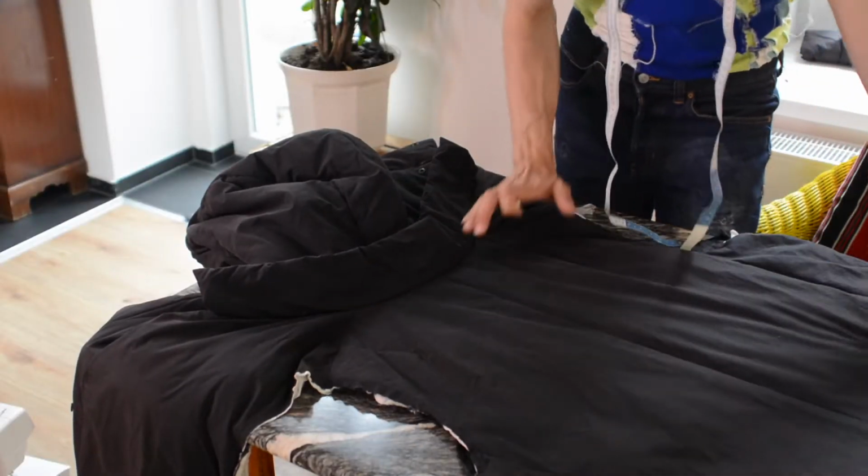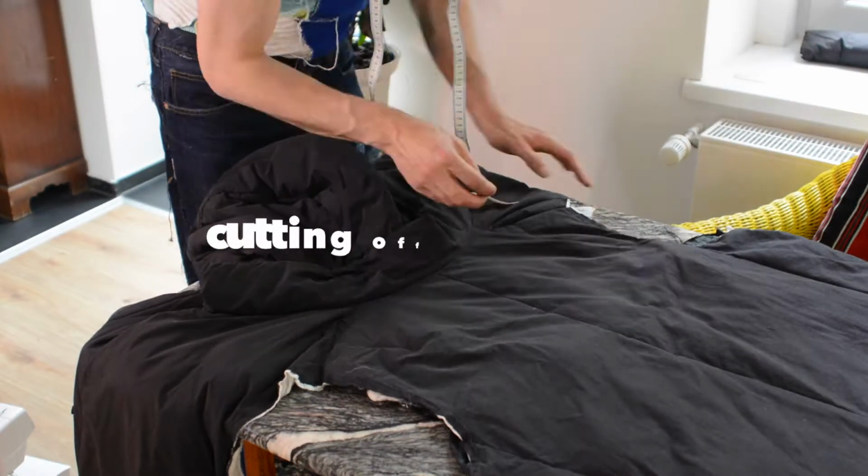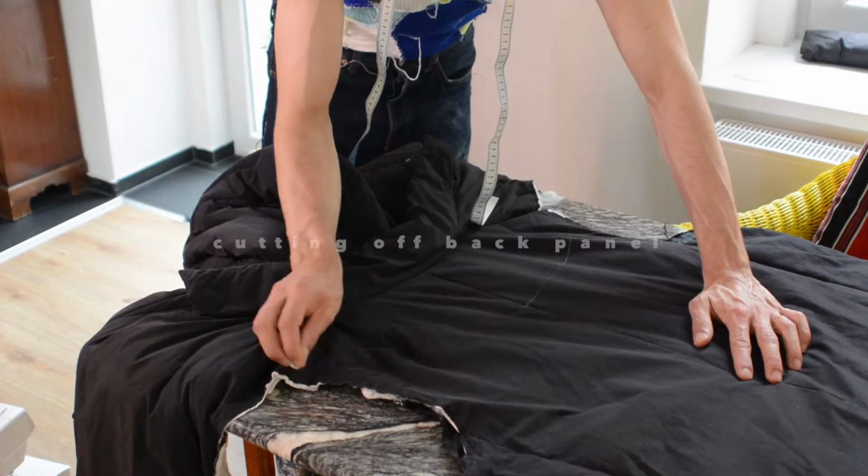I feel like a real fashion wrecker today, meaning I'm quite reckless. I'm not measuring anything out. Going in with my free hand like a real artist.